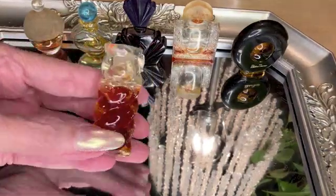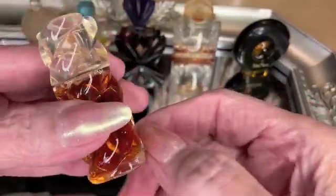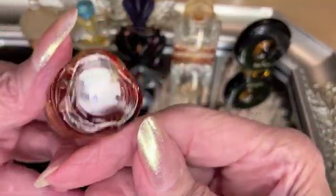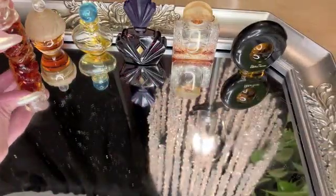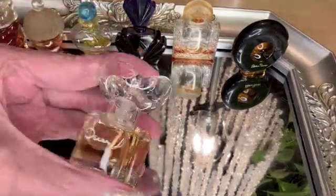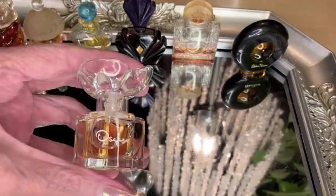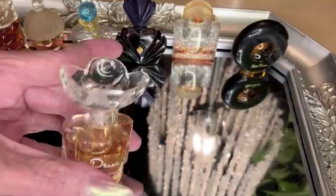Bijan DNA. Really pretty bottle. Unique. This is a mini of Oscar de la Renta Esprit d'Oscar, which I really like. Yeah, they are using these little bottles.